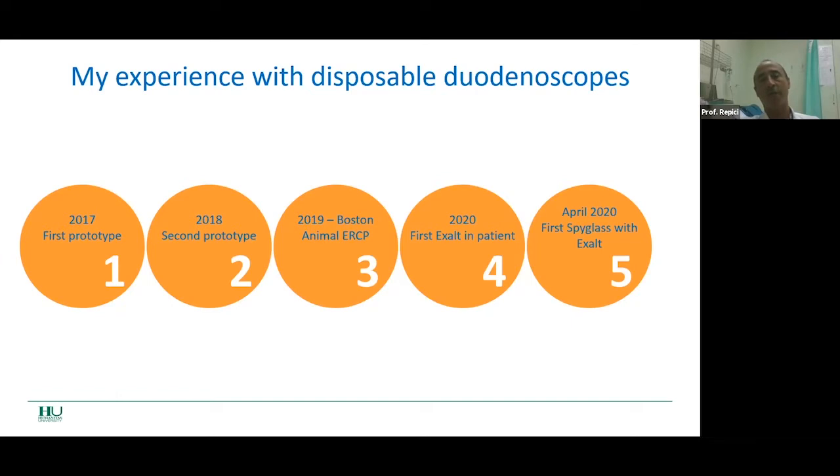I did my first EXALT patients in the midst of the storm of the COVID lockdown. I insisted with my hospital management to buy the EXALT at that point because I wanted to be ready to scope COVID patients requiring ERCP using a single use scope, because there were no data about the relationship between COVID infection and the duodenoscope. I did my first patients, I think, at the end of March, and I did my first EXALT plus spyglass in April 2020.